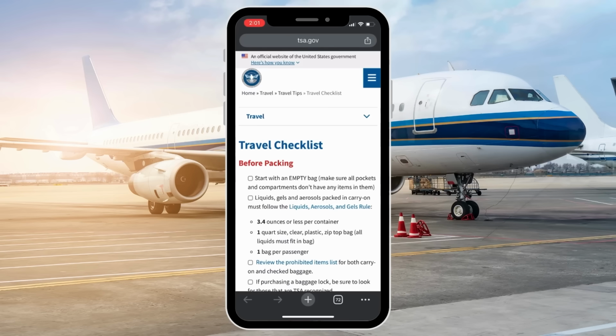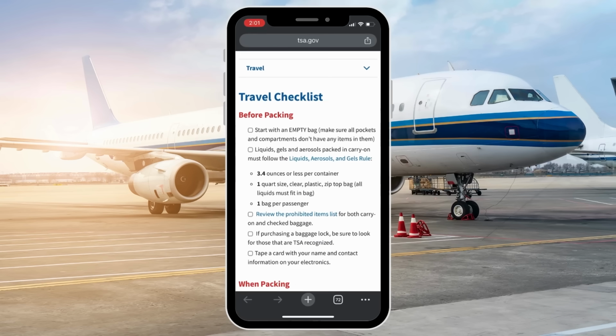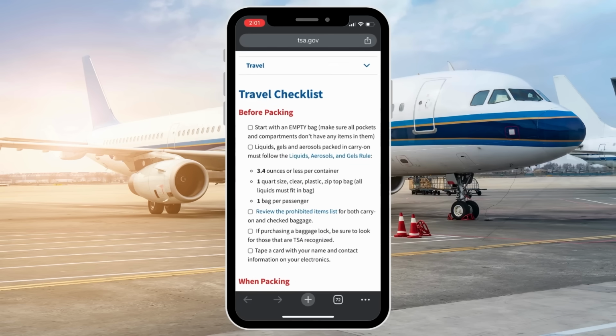My favorite feature is definitely the checklist tab, as it breaks down exactly what you need to do and what you need to know before the security screening, which is super helpful when you're dealing with all of these new security changes. And since the information is coming straight from the TSA, it's going to be about as accurate and up-to-date as you can get.